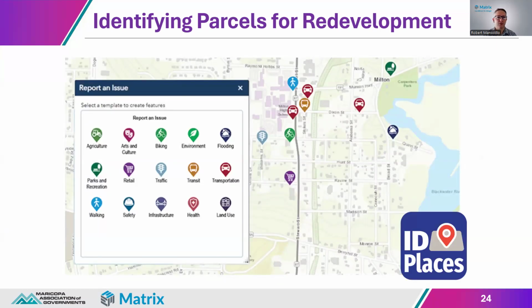And also we use something called ID Places. This is an in-house application that we've developed. And what you can do with this is, if it's hosted on a city's website, anyone can zoom into an area and put these icons on parcels, and someone can highlight a parcel that's maybe near their house that they look at all the time.